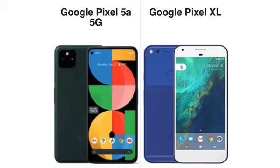For the most part, both of these will feel the same. They'll connect to your wireless devices such as your smartwatch, your smart band, your wireless headphones, wireless speakers, stuff like that. Both of these have NFC, for payment systems like Google Pay. It's there. You got USB Type-C for charging.